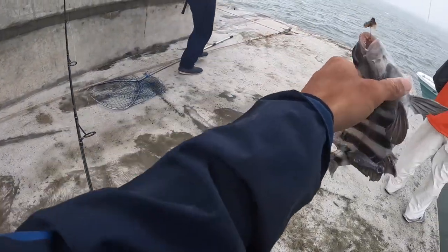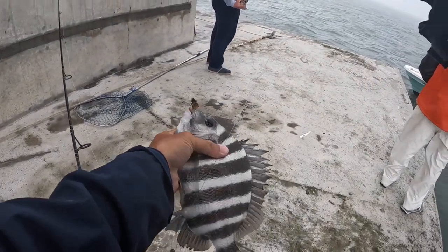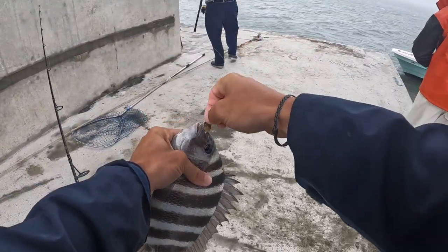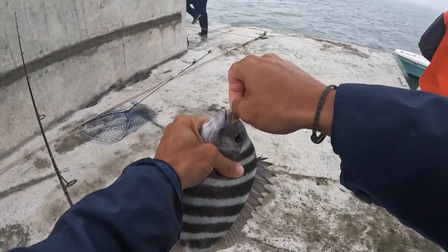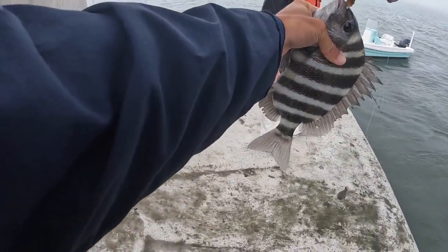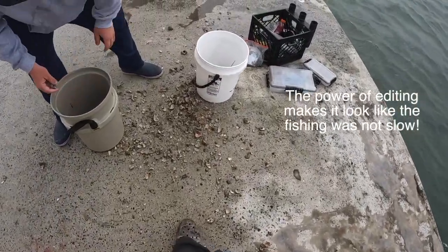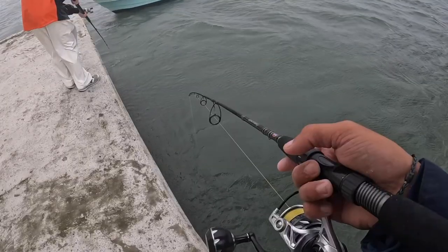What's the verdict on this one? He's kind of small. Kale, I don't care. It don't matter to me. I mean, he's definitely big enough. He's like 12 or so. What do you think, Caleb? You be the judge. Most days I would not keep that fish, but it's a little slow.